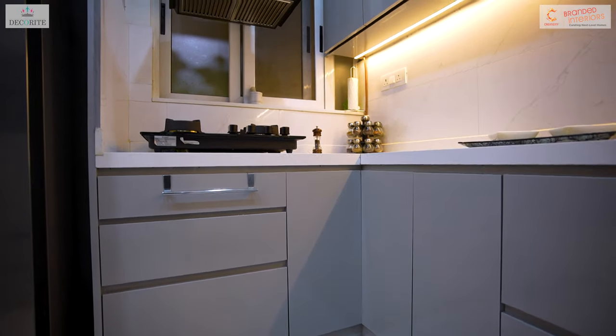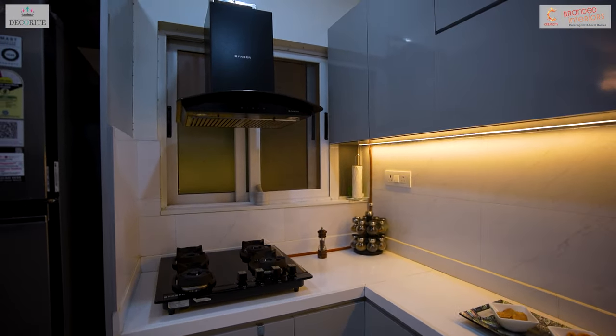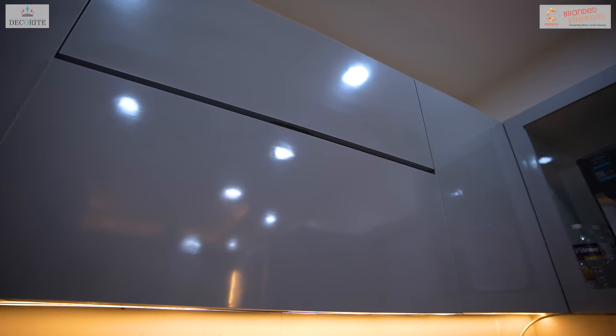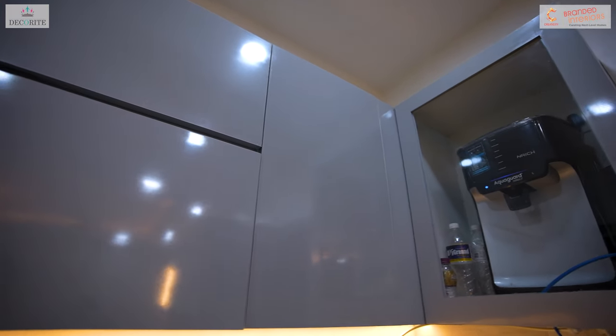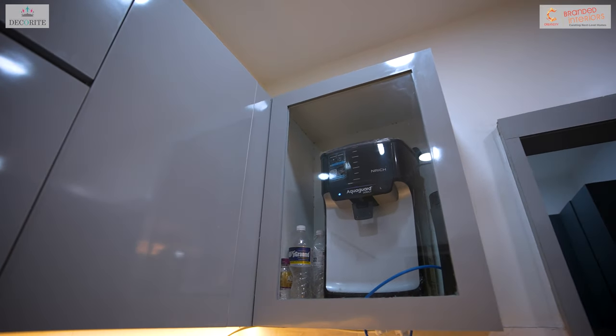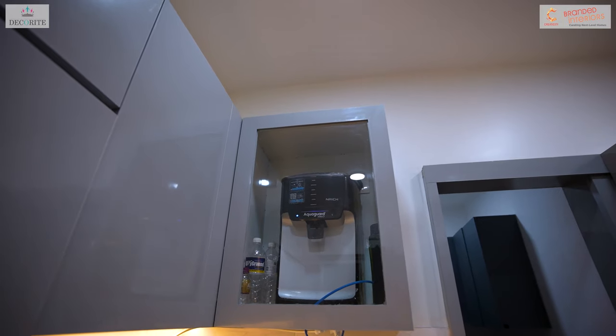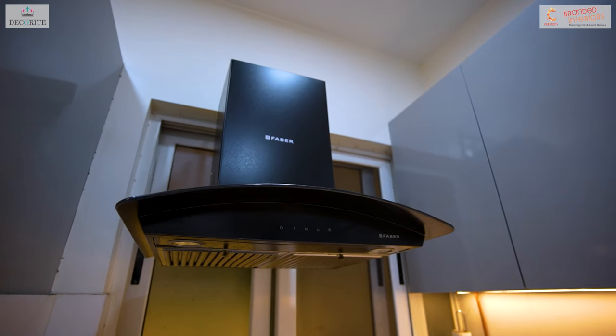The kitchen cabinets and drawers are designed without handles. Instead, they feature an integrated groove along the top. This minimalistic approach creates a clean and seamless look throughout the kitchen. Glass shutters have been made for the RO cabinet. Profile strip lights installed underneath the overhead cabinets provide focused illumination onto the countertop below.